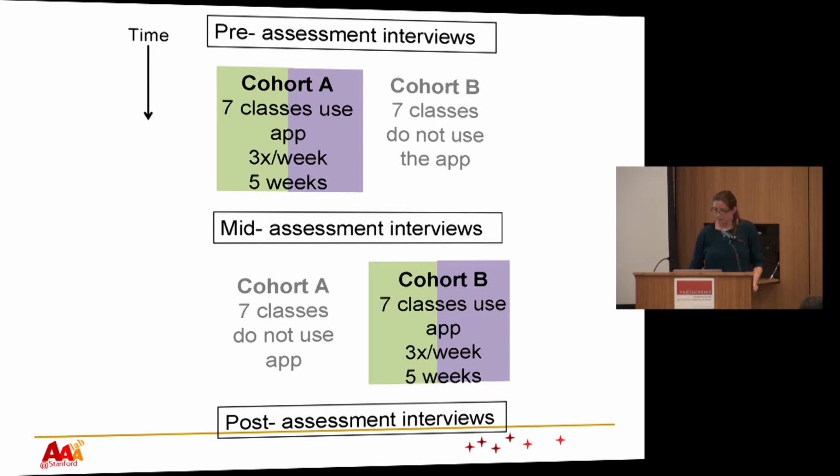So this part of the study lets us look at pre to post gains for students who are using the app versus students who weren't. Then there's a crossover for the second half of the study that I'm not going to get into today. This is right about where we are, but this lets everybody use the app, so the students who weren't using it now get it in their classrooms, and it lets us address some additional questions.